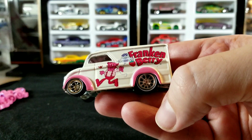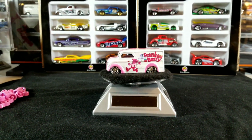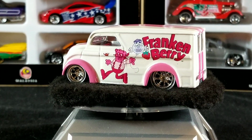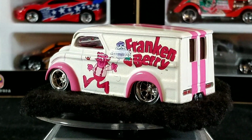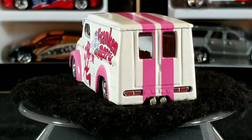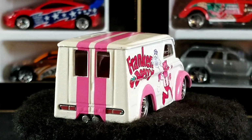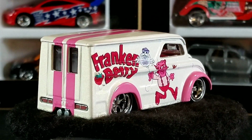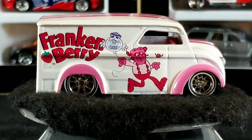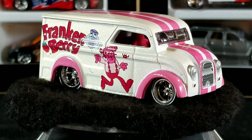But very cool version. Give it a turn on the turntable and give it a zoom in on it for you guys so you can check it out. Really cool pearl white with some pink stripes. And then it's got the Frankenberry graphics on it. He's holding a balloon, I'm not sure, but that might be Boo Berry, one of the other cereals that they make. Boo Berry cereal.